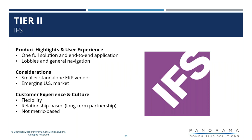Some of the highlights in the user experience: IFS is one full end-to-end solution, so they have very limited use, if any, of third-party products. Typically, it'd be like a sales tax application, which usually are kind of typical for any end-to-end ERP systems. They like to develop the functionality in-house and deploy it to their customers, as opposed to teaming up and partnering with third-party applications. Some of the user experience here, wanted to highlight the lobbies. The lobbies is what they call their home pages or their dashboards, and it's very intuitive, very easy to navigate. Once you're on your lobby, it's very intuitive in where you need to go, using queues and numbering systems and whatnot. Alerts and notifications are strong.